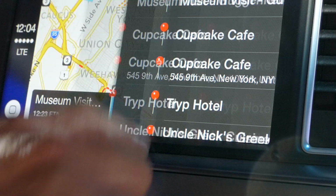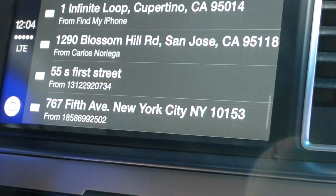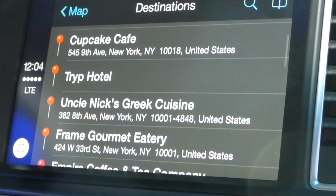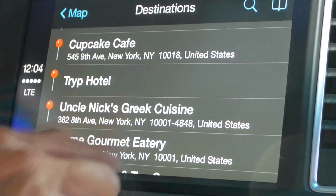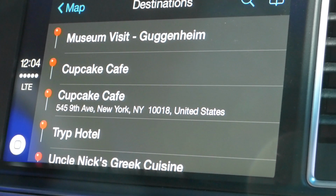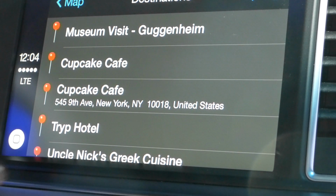And what's cool is that in this destinations pane, you have things from your calendars, things from your text messages, things from emails, of places that you should be going, right? Of where your phone thinks that you might be going. So you don't even have to type it or search for it. And if where you're going is not one of these, you can of course use Siri to try to find it.